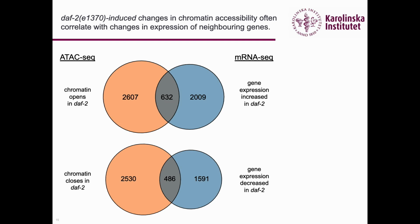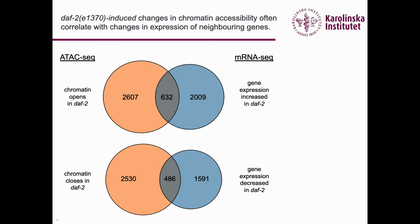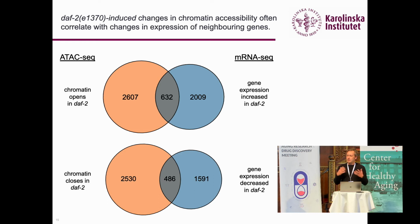When we then try to correlate these events with gene expression changes, we have here regions where chromatin opens at the top, and regions where chromatin closes at the bottom. For the majority of places where chromatin opens or closes in DAF2 mutant animals, you cannot actually see any gene expression change in the vicinity. So maybe chromatin opens or closes, but this doesn't really change the ability of, for example, a transcription factor to come in or to get ejected, which would then affect changes in transcription in the vicinity.